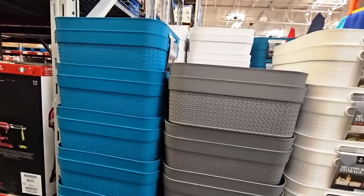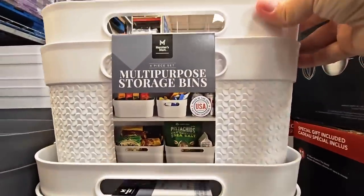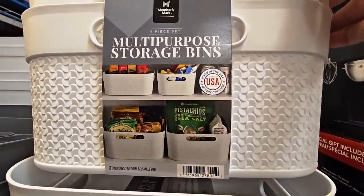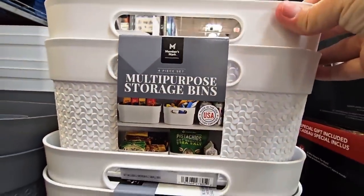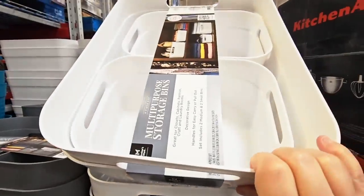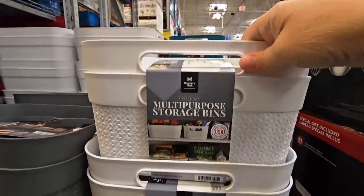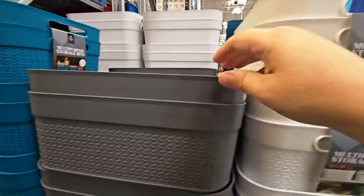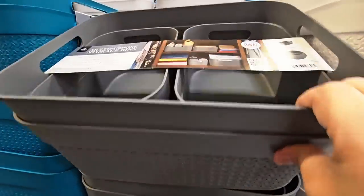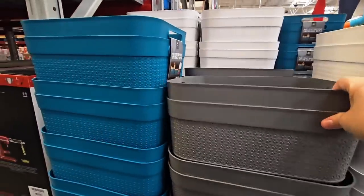Now, more storage containers. I love stuff like this. You could use these in any room. So you see you have, so this is a set of four, two large and two small. And here I see three colors to choose from. The white, the gray, and the blue.